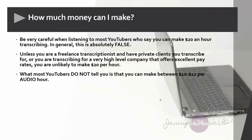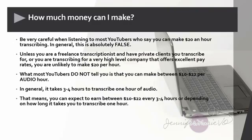So when you think make $20 in an hour, you think if I'm sitting here transcribing for 1 hour, I will make $20. But this means you will make up to $20 per transcribed audio hour. And in general, it takes 3 to 4 hours to transcribe 1 hour of audio. So that means you can expect to earn between $10 and $22 every 3 to 4 hours, or depending on how long it takes you to transcribe 1 hour.